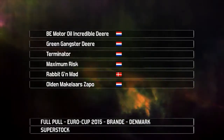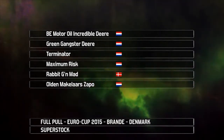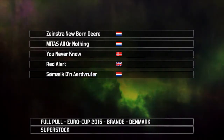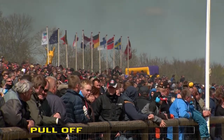So there we are. 11 in the pull-off. 8 from Netherlands and 1 each from GB, Norway and Denmark. So the weight has been increased in the sled. We'll be ready for pull-off time. We'll be aiming to stop them now and see who we can get as the winner today.